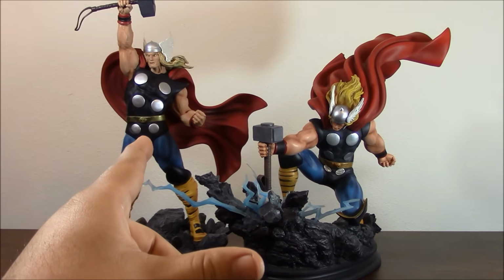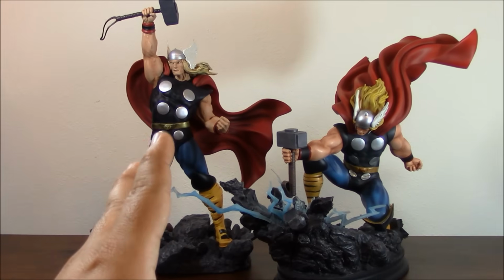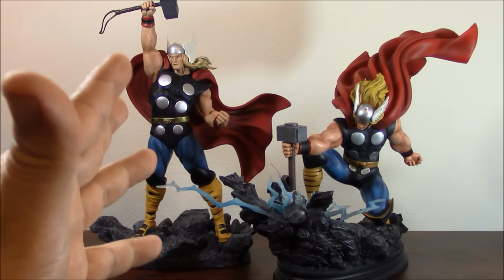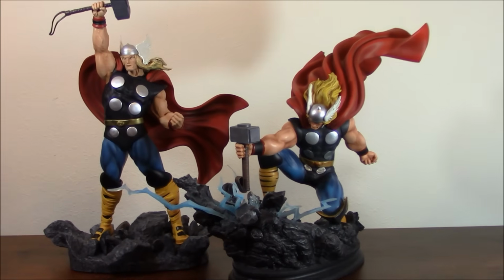Of course, this Kotobukiya Thor is large. It's very large. It's one of the largest Kotobukiya pieces that they have created. But it should be that way. Thor is a big man, so I think this is a perfect representation. But as you can see, they look great.